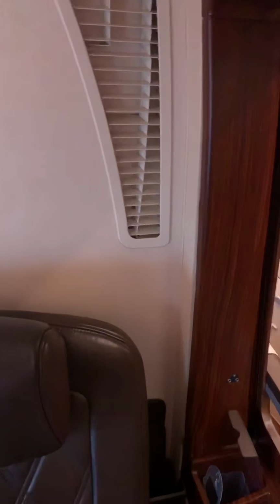My seat was 2F, which is on the right side of the aircraft, the second seat. You okay? Yes, I am. Just too much stuff.